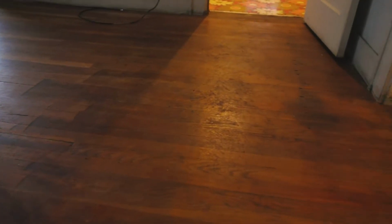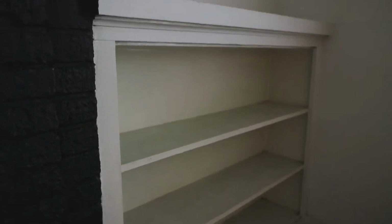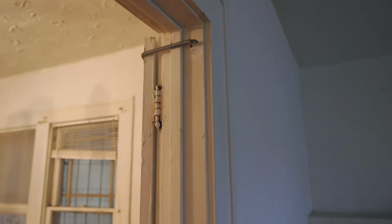So you have original hardwoods that will retain. I love this craftsman fireplace bookshelf thing. You have 9-foot ceilings, and I thought one of the coolest features of the house that is still here is the casing. So all this casing throughout the house is all original, and it's all craftsman style, so square, square, square, square. Are we saving that completely, or are we gonna slide this back and open up this?